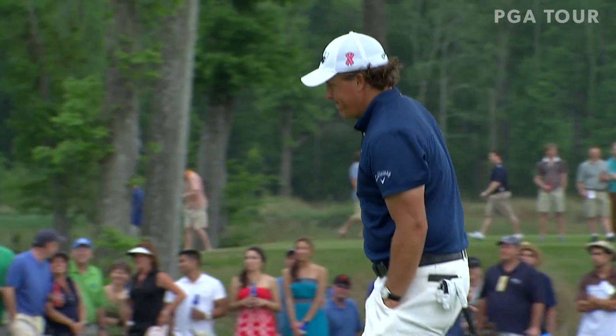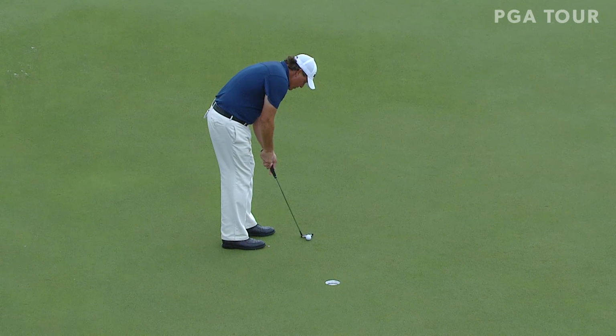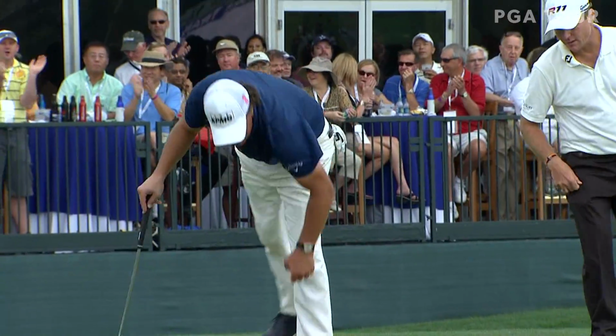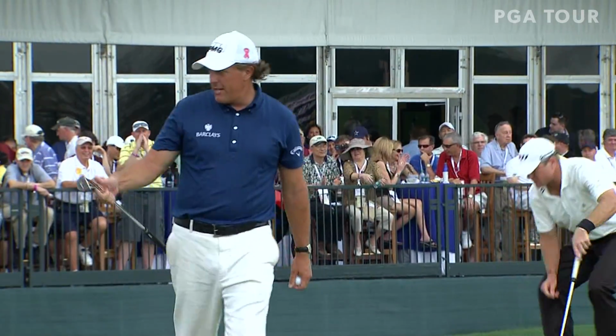Pretty predictable, but a good putt. Well, he's actually adjusted his stance ever so slightly. Okay. You talked about an honorable thing to do. Yeah, that was nice. That was nice sportsmanship, no doubt about it. That's almost crazy that he did that.